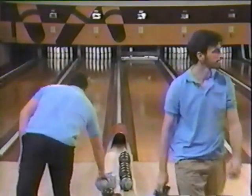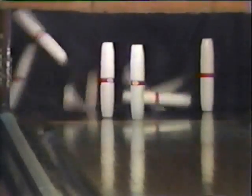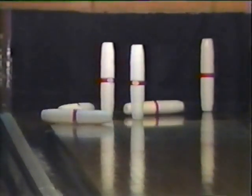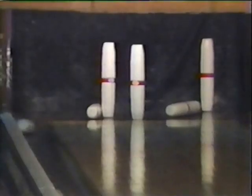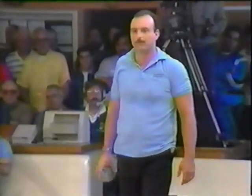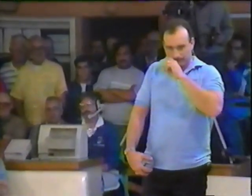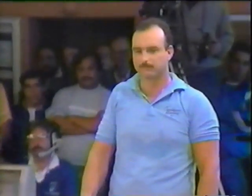$119, and of course, Gary Casey needs just a 121 in order to win. He's already at 108. And of course, that counts double. That's the 7 fill, and it's also 7 in the 9th box. So he's already won. He's at 122 if he doesn't throw another ball.